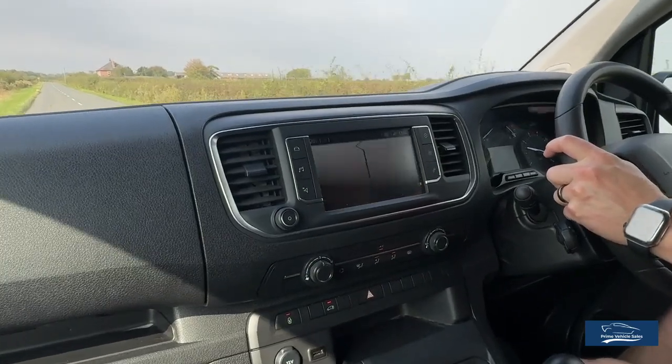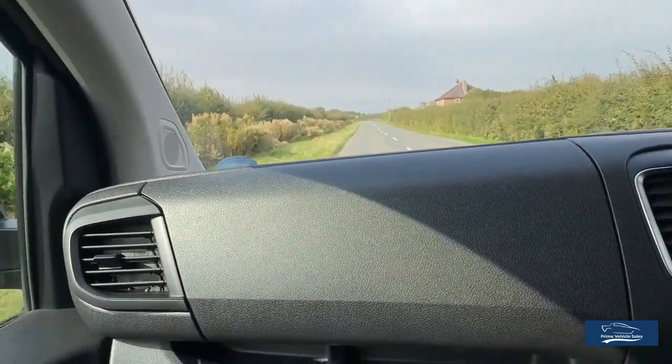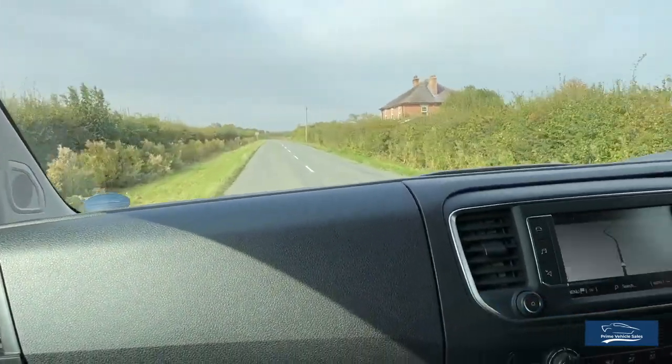We've got 2 remote keys for it. Got full history, first service has just been done basically at the 22.5, so it's been done just ahead of the mileage.